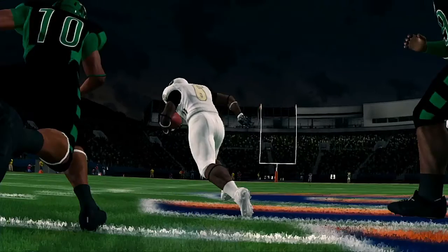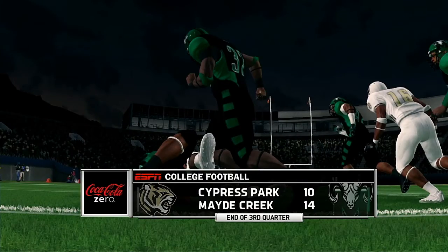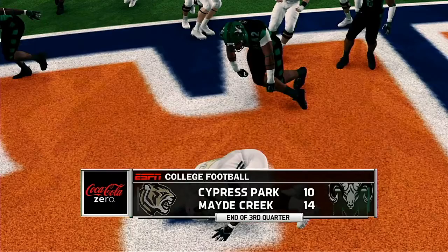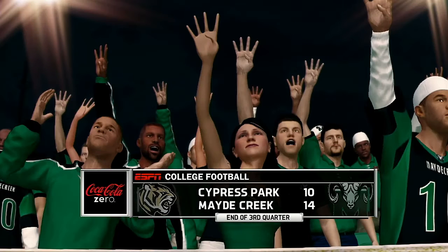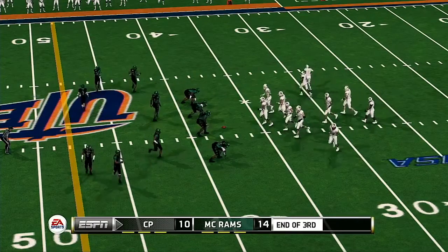Fourth quarter is going to decide who wins this low-scoring affair. The Rams lead 14-10. Welcome back to the action here as we resume play in quarter number four.